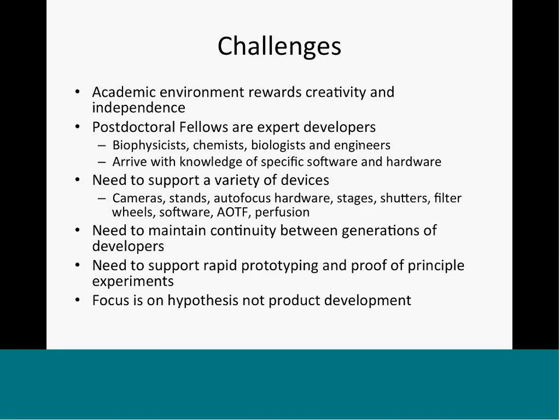They have knowledge of the software and hardware they're using to earn their PhD. They're very useful, but difficult to support on an individual basis. We've got all sorts of other automation for the AOTS and perfusion systems. One of my challenges as the person in charge of engineering for this facility is to make sure that we can maintain continuity between generations of developers. Otherwise, I'd be losing the investment we've made in a particular technology.